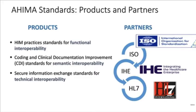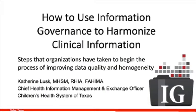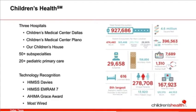It's my privilege to work with you on the information governance, the standards work group. I've certainly learned a lot, and it's helped me on many levels. Well, good afternoon, everyone. I'm going to talk to you about how we at Children's Health System of Dallas have taken what we've learned from information governance and the standards work group and used it to harmonize our data across the state of Texas and improve interoperability.